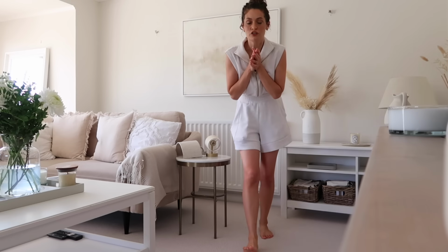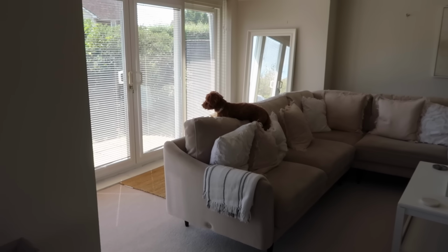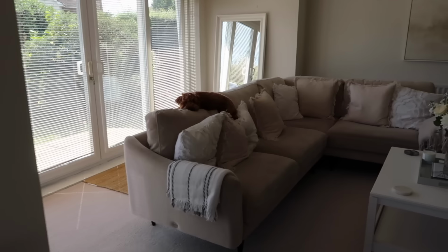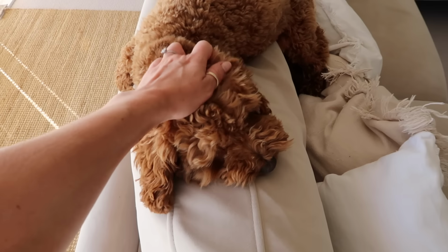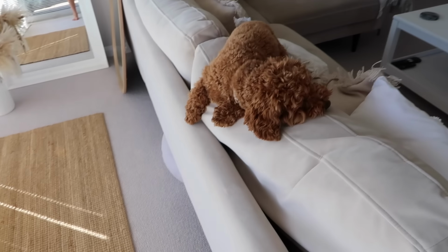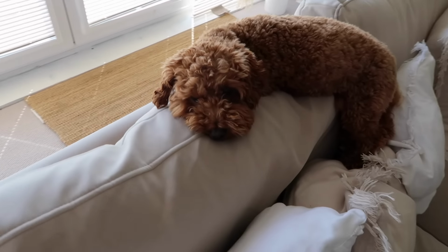Right, we are just about to have some lunch because I'm hungry. Look at Rafi. This is literally his favourite place to lay, on the back of the sofa, looking out the window at whoever might be passing by. You like laying on top of the sofa, don't you? Eh? You do? He definitely makes himself at home. You comfortable there? You cozy?